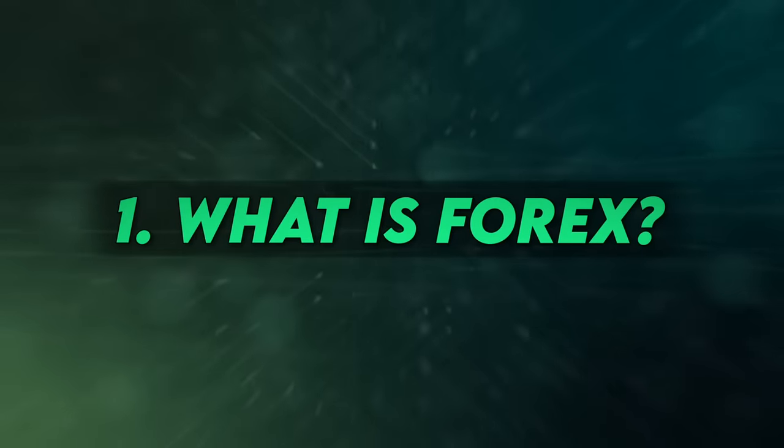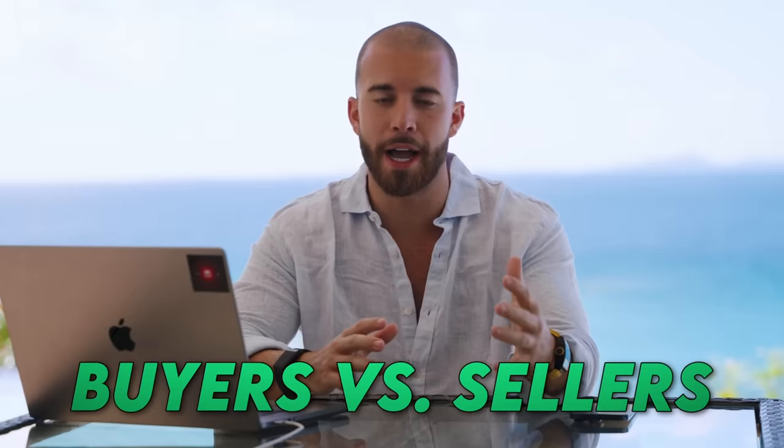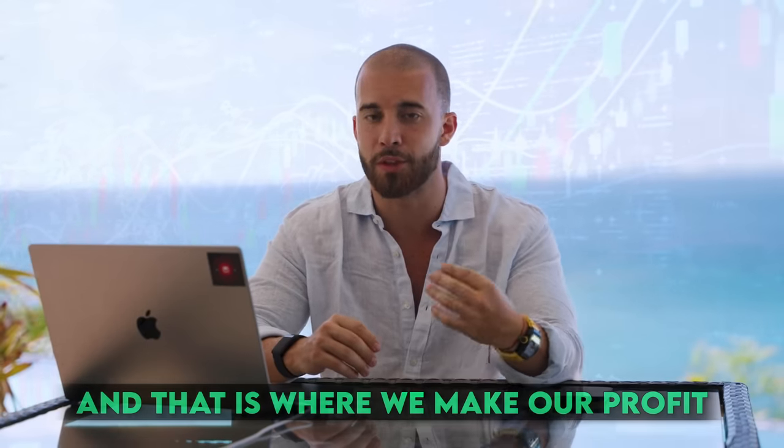So what is Forex, right? Well, first of all, Forex is short for foreign exchange. This is the market where it's buyers versus sellers. And this is where you're basically buying one currency against the other, or you're selling one currency against the other. And prices are fluctuating up and down. Sometimes the USD is stronger than the CAD, sometimes the pound is stronger than the USD. And in that fluctuation, there's a spread. There's literally price movement by decimals that goes up and down. And that is where we make our profit, in those decimal points that price moves up or down.